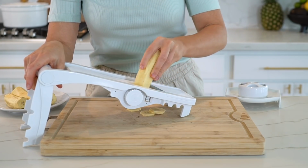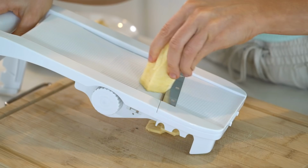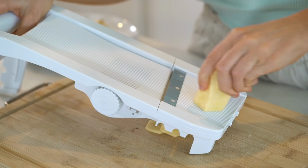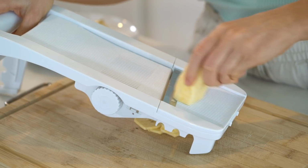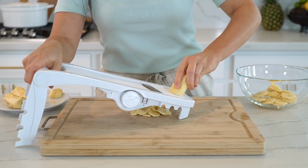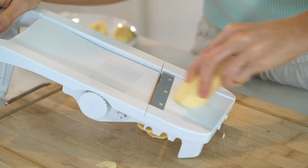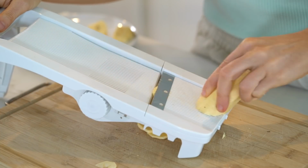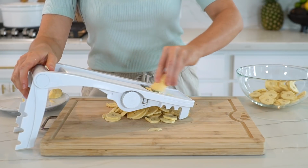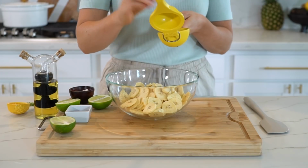And to make sure that the chips are all the same size, I'm going to use my mandolin slicer, and I'm slicing them to about this thickness. And I love my mandolin slicer anytime I'm making homemade chips, whether it's plantain chips, sweet potato chips, or even regular potato chips, because it's super fast and it ensures that they're all the same size, which means that they're all gonna cook evenly and at the same rate. And by the way, if it's your first time using a mandolin slicer, I would encourage you to use the hand guard that comes with it.